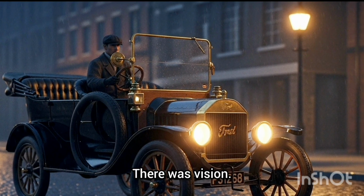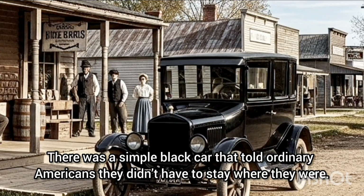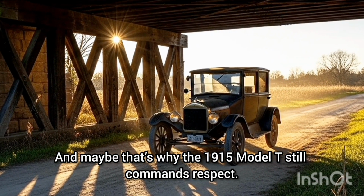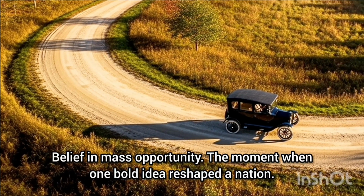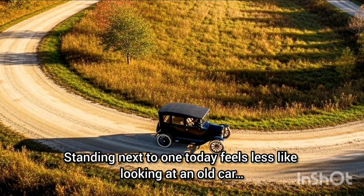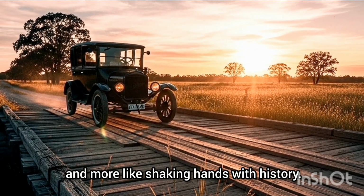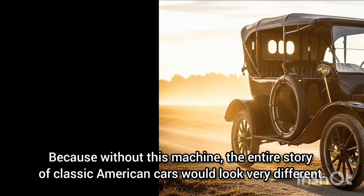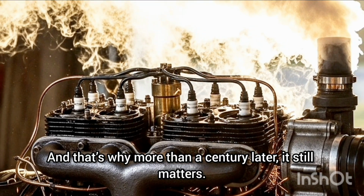There was vision. There was a simple black car that told ordinary Americans they didn't have to stay where they were. And maybe that's why the 1915 Model T still commands respect. It represents risk, industrial courage, belief in mass opportunity, the moment when one bold idea reshaped a nation. Standing next to one today feels less like looking at an old car, and more like shaking hands with history. Because without this machine, the entire story of classic American cars would look very different. And that's why more than a century later it still matters.